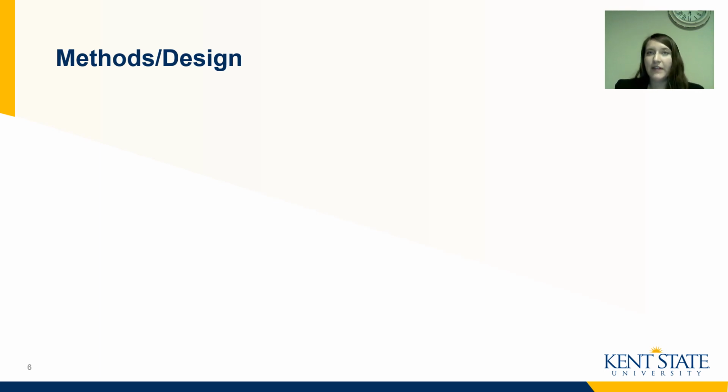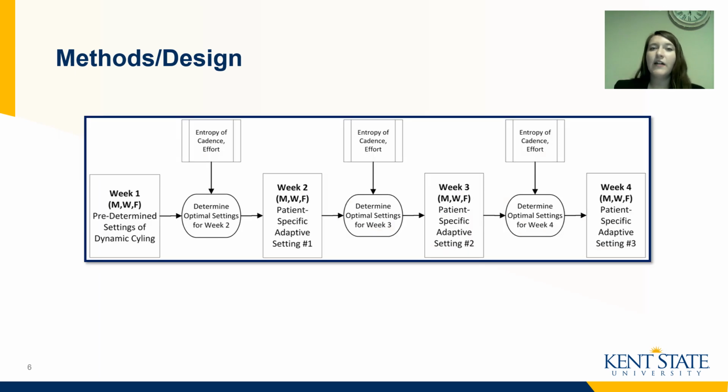As I mentioned, for the methods, we had two groups in this study, an active control group and a patient-specific adaptive dynamic cycling group. The active control group stayed at a constant resistance level for the entirety of the 12 exercise sessions, while the patient-specific adaptive dynamic cycling group followed an optimization protocol just like the one on the slide here. At the end of each week, the raw data for speed and power was pulled from the bike, exported, and run through an entropy calculation code, in which we were able to determine the entropy of cadence average over the last week of sessions, in addition to effort values.